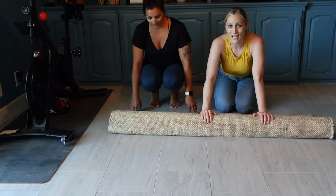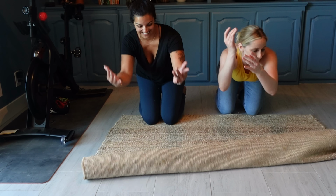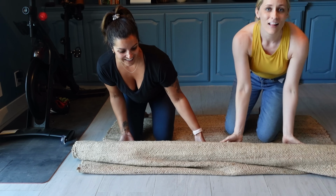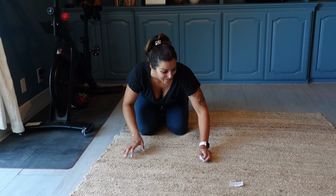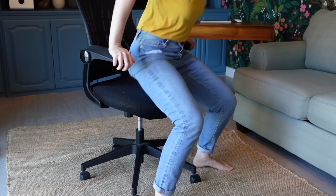Now it's time for our favorite time. We chose a 5x8 rug. The rug that was in here was 9x12. It was massive. We wanted something that was more petite, but still felt lovely and intentional. And here she is.